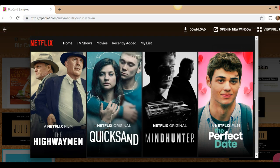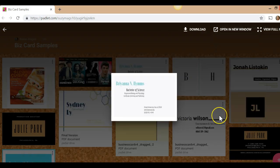Let me show you another one. Here we go. Okay, now I want to show you this business card. This is one of my favorite business cards for alignment. I love the bold alignment moves here.